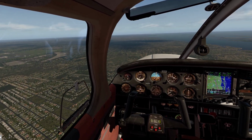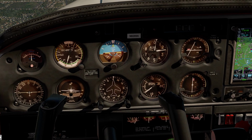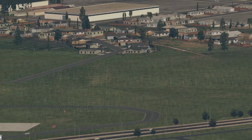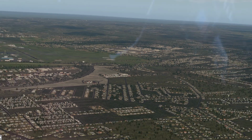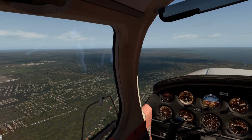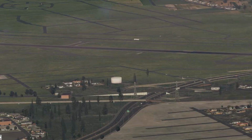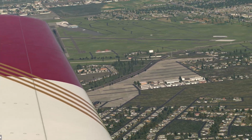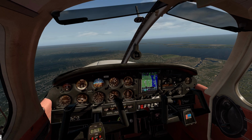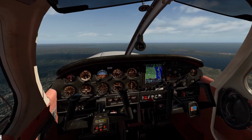Hang on for a second. Whoops, I was about to land on the wrong runway. That's why you look, people. That's runway 1. Runway 1. Runway 32. That would have been embarrassing.